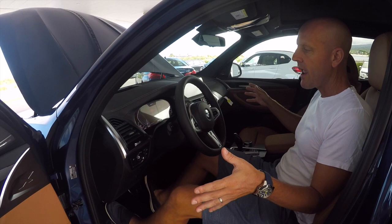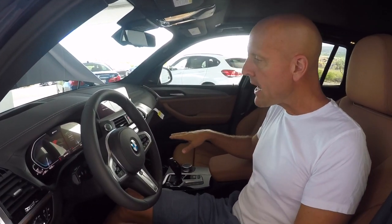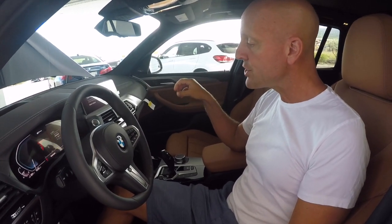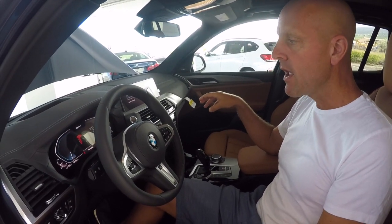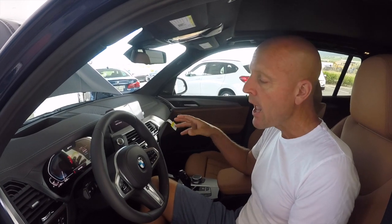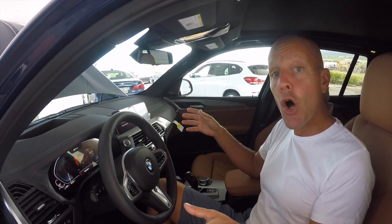Super modern, just what you'd expect from a brand new BMW. 3 main adjustments on the hybrid is that you can go into max xDrive, and so max xDrive means that you're going to operate pretty much exclusively out of battery power, and this will go about 20 miles on battery charge alone without using any gas whatsoever.